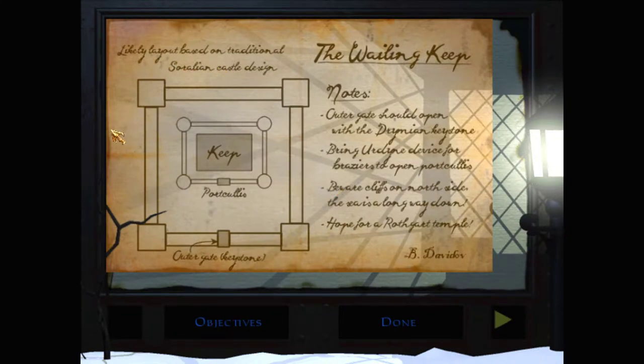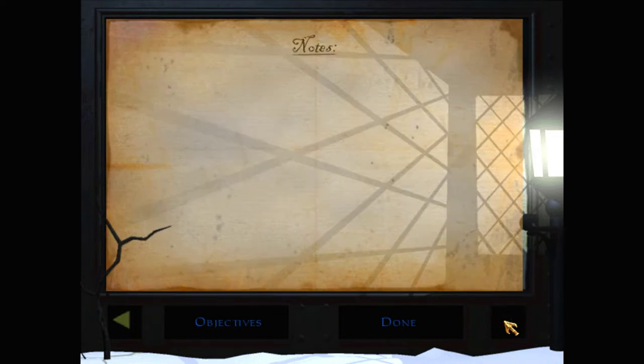Likely layout based on tradition of Soralian castle design. The central keep, the portcullis, the outer gate, keystone. The Wailing Keep. Notes. Outer gate should open with the Drimian keystone, which I stole from them and sold back to them. Bring something or other. Device. For braziers to open portcullis. That must be the hefty wand. Beware cliffs on north side. The sea is a long way down. Noted. Hope for a Rothgar temple. B. Davidoff.